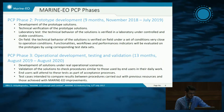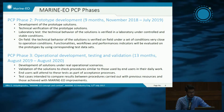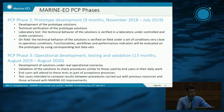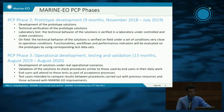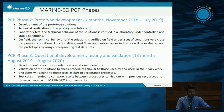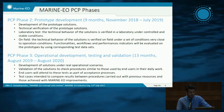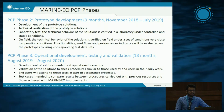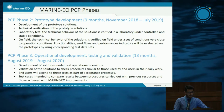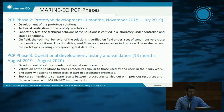When we talk about the laboratory, we mean checking the technical behavior of the solution in the laboratory under controlled and stable conditions. When we talk about the field, this means verifying the solutions under conditions close to the operational conditions, but not the real operational conditions. So we are going to test the prototypes specifically using test datasets.